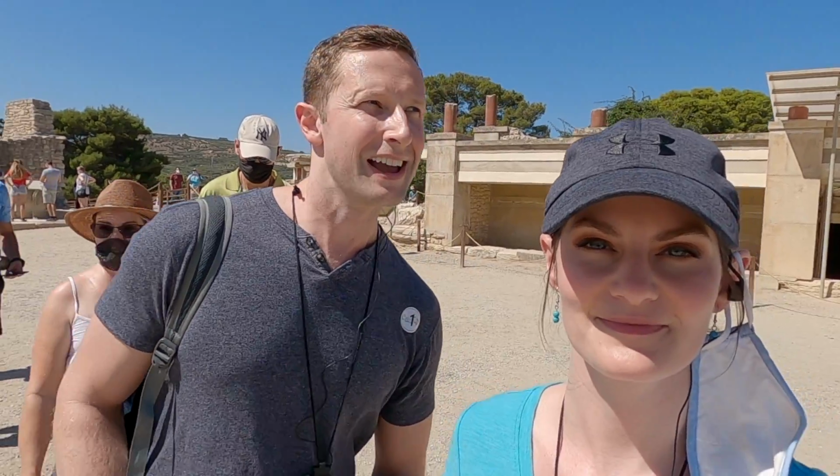So we are in the long line to view the throne room of the palace, so we figured we'd take this opportunity to tell you a little bit about this place. This palace was built in about 1700 BC, and it was part of the Minoan civilization, which they claim to be the oldest civilization in Europe, so called because of the mythological King Minos, who built the labyrinth where the Minotaur lived. And in theory, this is the palace where the labyrinth was. We'll see if we see any of that.